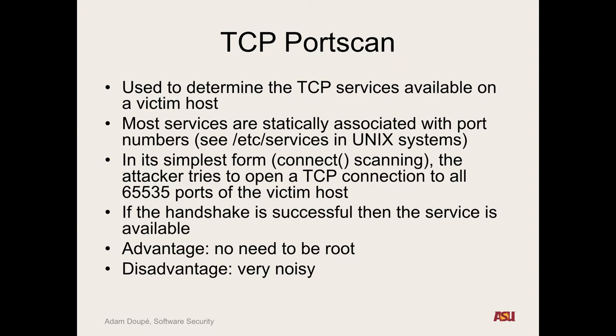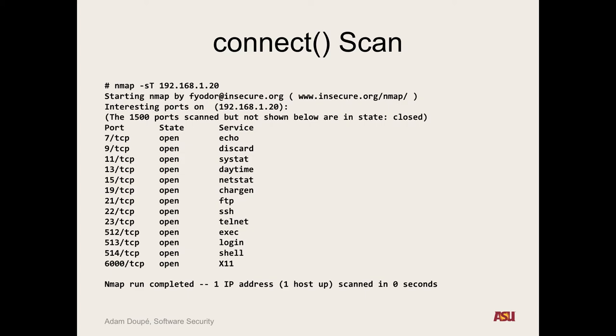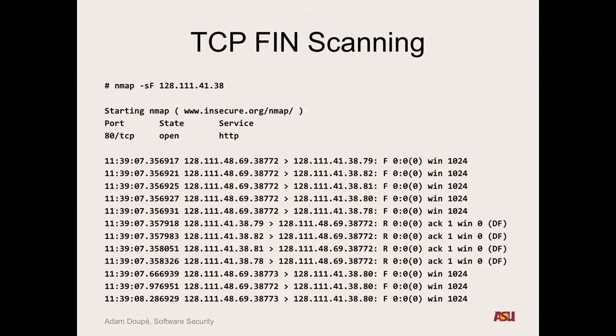But in order to successfully complete that connection, we need to send an acknowledgement of whatever that sequence number was, and it went to another machine that we don't control, right? For connect scanning, we need to send a packet, and we need that packet to come back to us so we can see what happened. So in all three of these cases, connect scanning, SYN scanning and FIN scanning, we need the responses back to us, so we can't spoof where this comes from.